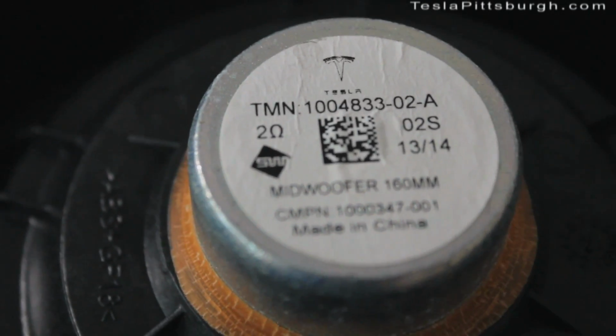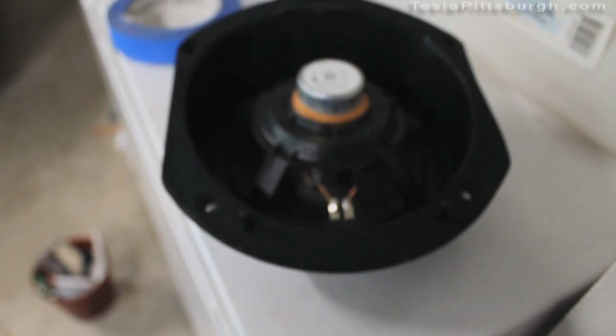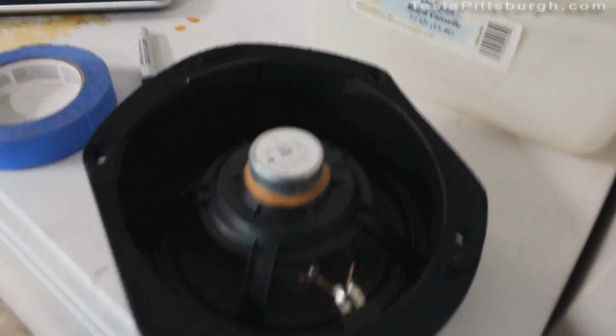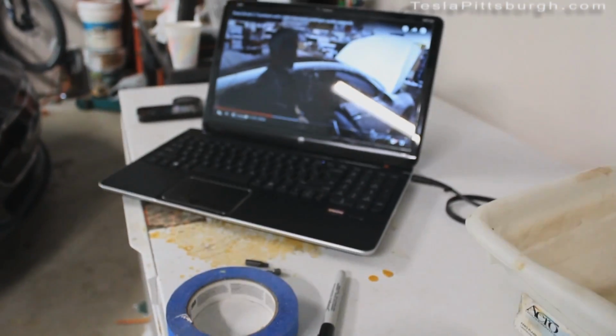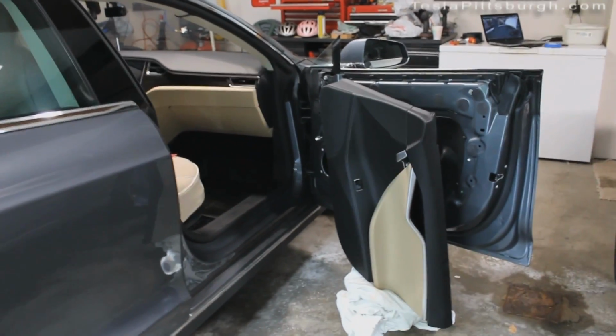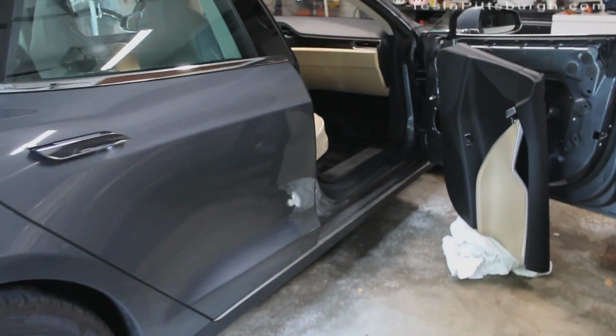And for those who know what they're looking at, there you go. It's a 2 ohm speaker, and it kind of does a little bit of everything. And that's all there is to it. When I get the Light Harmonic speakers here, they haven't arrived yet, we'll do a back-to-back comparison. Because of the test we're planning to do, and because the Light Harmonic speakers are not here yet, for now I'm just going to tack this side back together and move on to the rear.